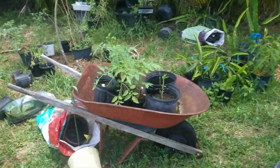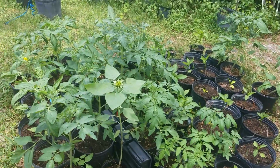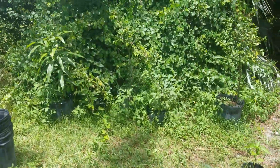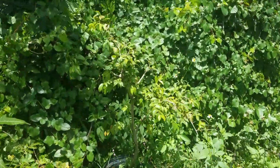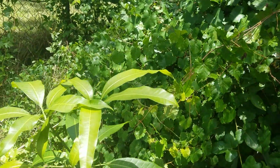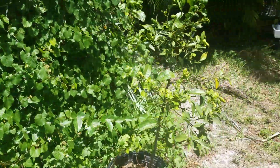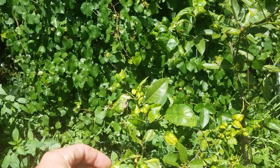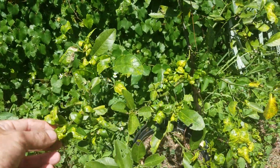Yes, but we grow tomatoes down here and stuff that most of you guys up north grow. But we also grow things like Brazilian cherry, mango, more citrus. This citrus has leaf curl going on and some citrus greening.